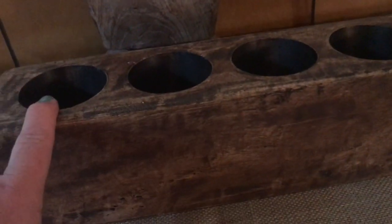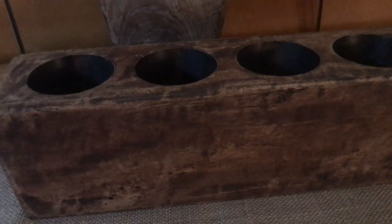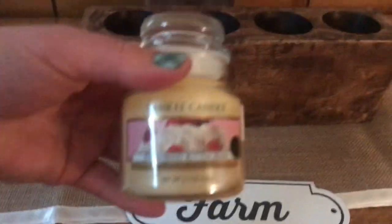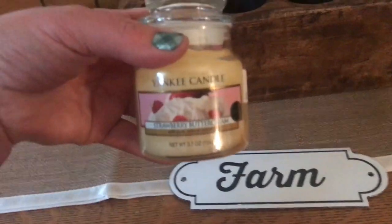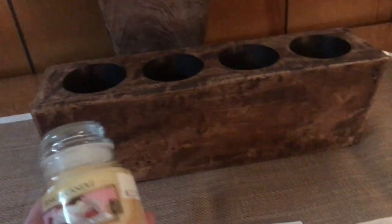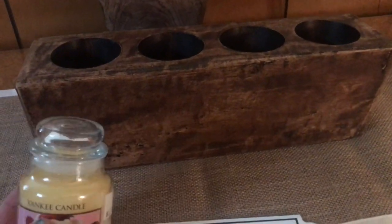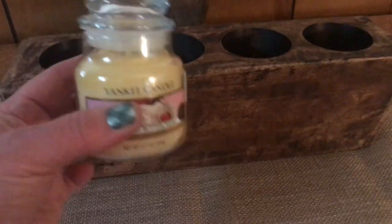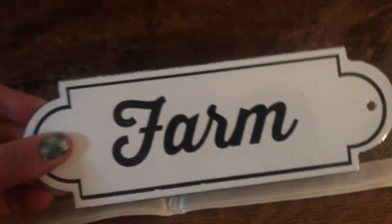You can put candles down in there. Oh, I bought a candle. I wanted to see if it fit. Let me grab it. Okay, so I picked up this Yankee candle in strawberry buttercream. I thought maybe it might fit down in there. I mean, it still works, but I wanted it to go down in there. They sell candles that fit down in there, but they were just out of stock. So anyways, okay. And then the other thing I got is this farm sign.